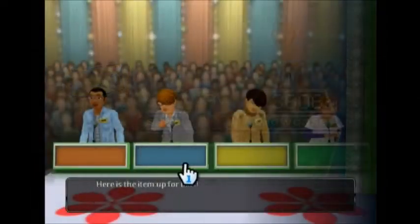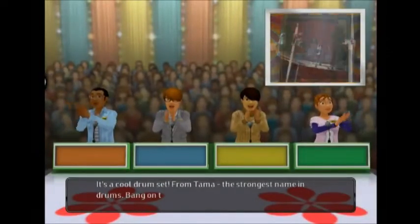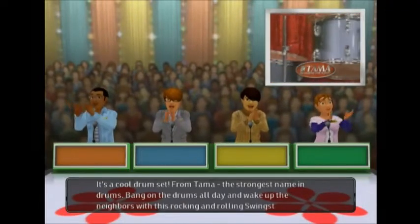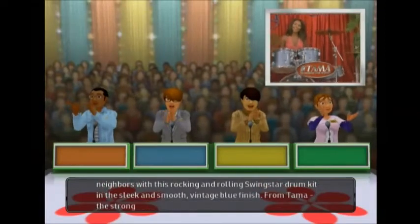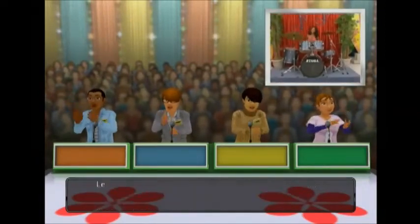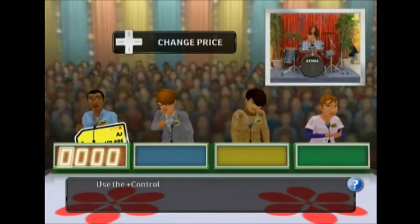Item up for bids. It's a cool drum set. From Tama, the strongest name in drums. Bang on the drums all day and wake up the neighbors with this rockin' and rollin' Swing Star drum kit in the sleek and smooth vintage blue finish. From Tama, the strongest name in drums. Let's see who bids the closest without going over. What is your bid?